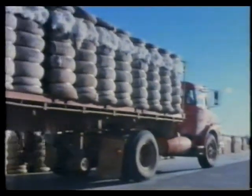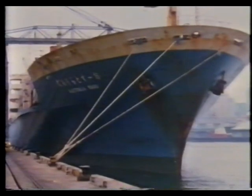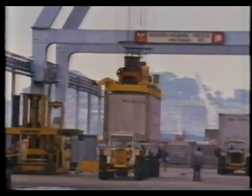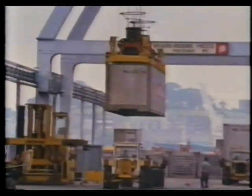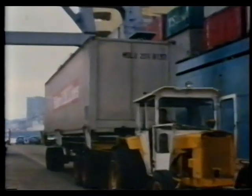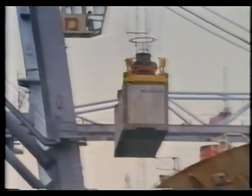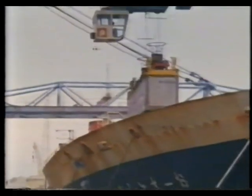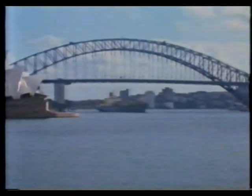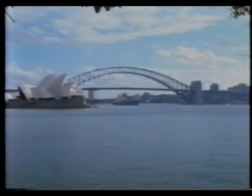From the cotton centres in New South Wales and Queensland, the bales of cotton are transported to Brisbane and Sydney, where they are loaded onto container vessels. Thanks to the determination of the cotton growers of Australia and the hard work of the many researchers, the cotton sets sail for distant destinations to compete on the world market. And as the buyers know, Australian-produced cotton is of world class.